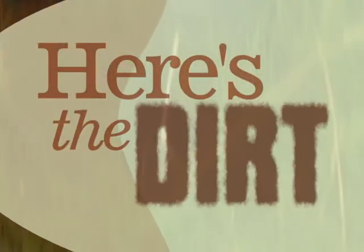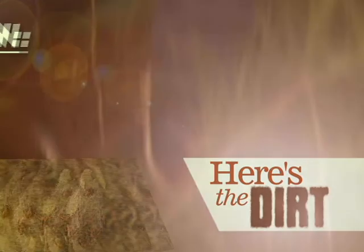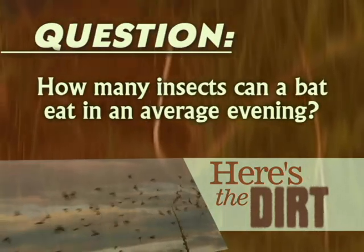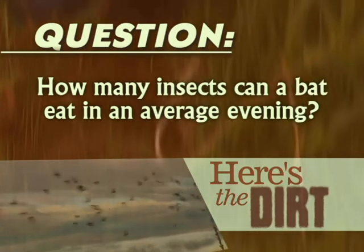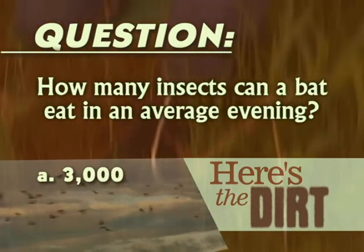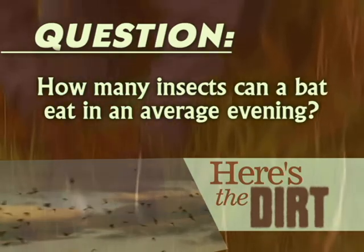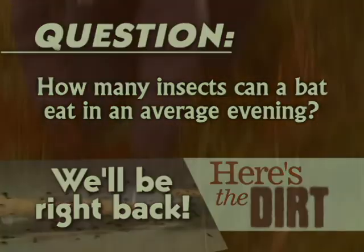And now for some more dirt. Habitats that attract insects attract bats. In an average evening, a bat can eat up to how many insects? A, 3,000, B, 7,000, or C, 100,000. We'll be right back with the answer.